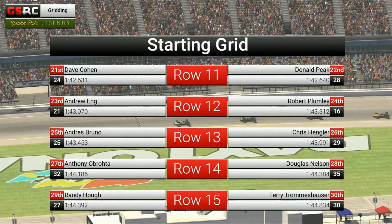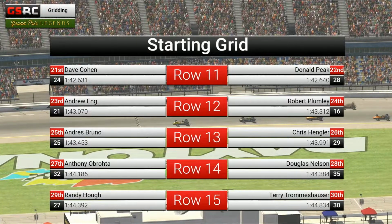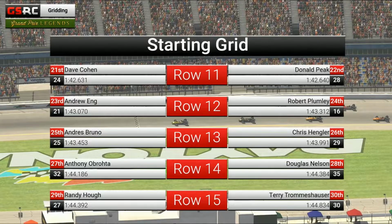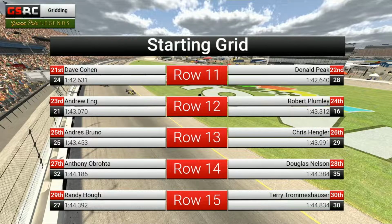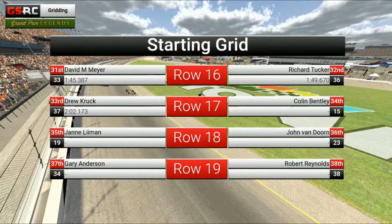21st, Dave Cohen, Don Peak, 22nd, Andrew Eng, 24th, Rob Plumley, and Andres Bruno round out the top 25 with Chris Hengler in 26th, and Anthony O'Brother, 27th, Douglas Nelson, Randy Houghton, Terry Thomas Hauser are your top 30, David Meyer, 31st, Richard Tucker, 32nd, Drew Krug is rounding out the top 33 of this field. That's all that qualified here today of our 38 grid field, with Colin Bentley, Jan Lehman, John Van Dorn, Gary Anderson, and Robert Reynolds not setting a qualifying lap here today.